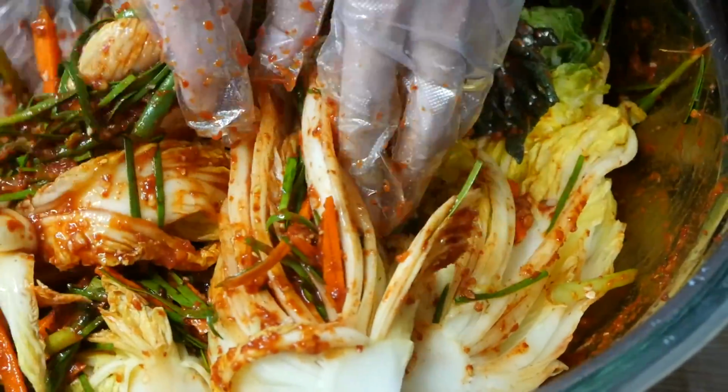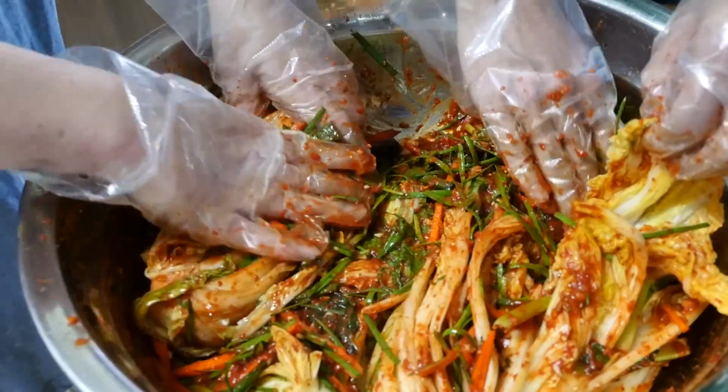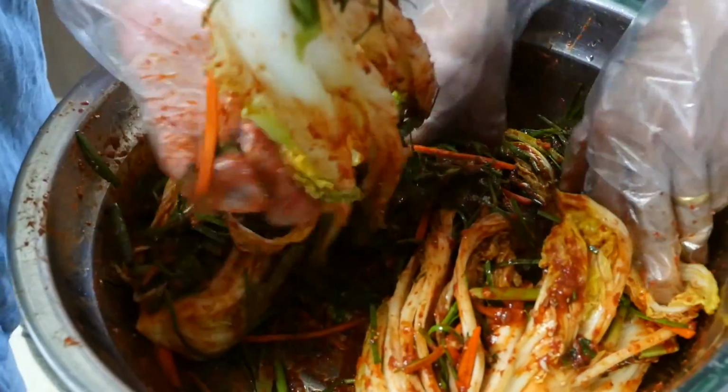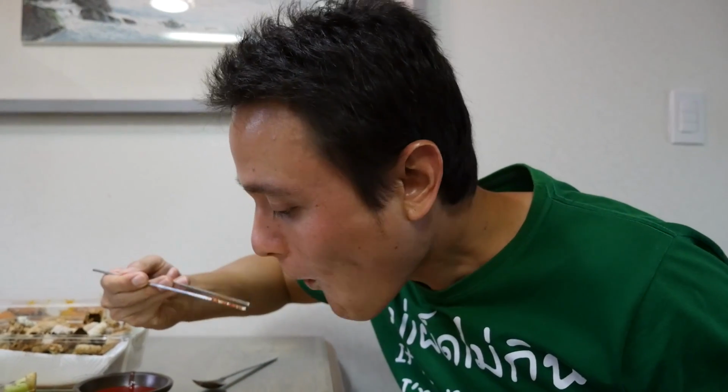And this is definitely the most amazing recipe for kimchi that I have ever seen. And it's also very complex, so many different ingredients. I gotta taste a piece of that fresh kimchi right now. Wow.